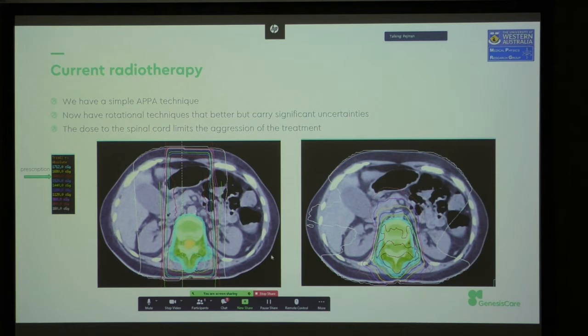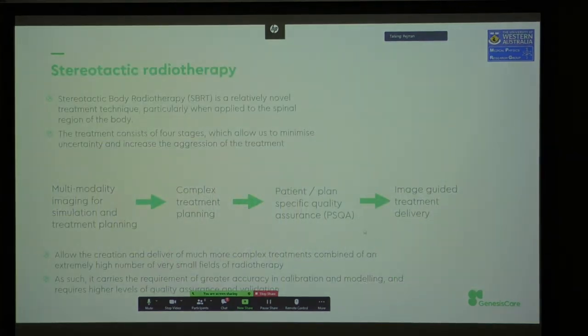More recently, volumetric and IMRT based treatments have allowed us to get a bit more advanced, and we can pull the high doses off the cord and allow us to treat these volumes with less high dose radiation to the patient. So they're starting to advance, and we're starting to see better treatment. And in emergency quick cases, again, these can be quite useful techniques. But for those patients where we have a little bit more time, what we want to move towards is stereotactic radiotherapy.